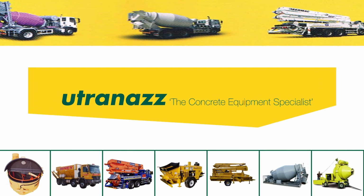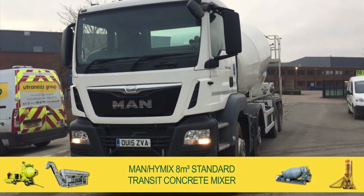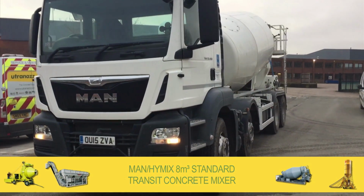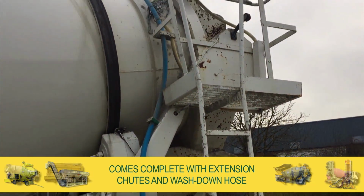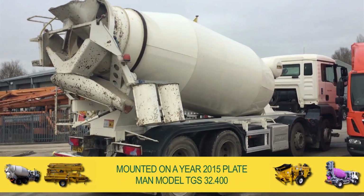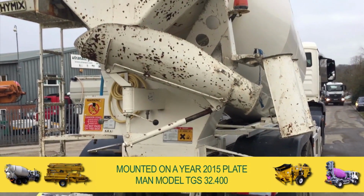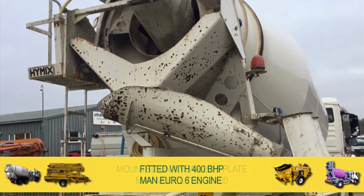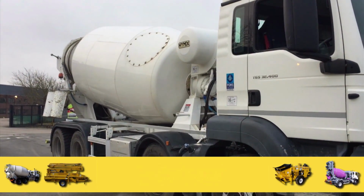G'day and welcome to the Utronaz Group, and for sale an MAN HYMIX 8 cubic metre standard transit concrete mixer. This concrete mixer comes complete with extension chutes and washdown hose and is mounted on a year 2015 plate MAN model TGS 32400 fitted with a 400 brake horsepower MAN Euro 6 engine.